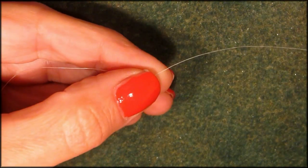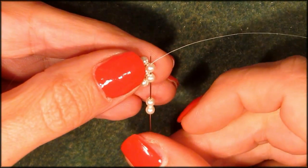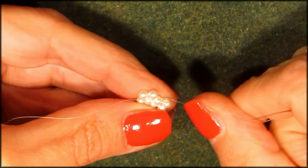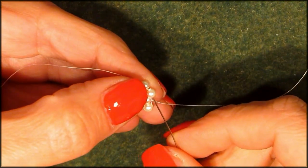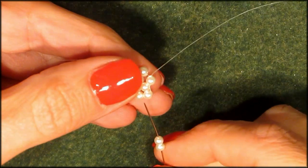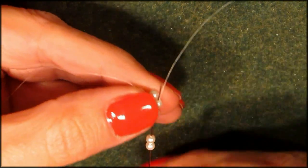Pull that through. Gonna pick up 2 pearls, and we're going to go into the right side pearl right here and into the pearl that you're coming out of, like that. I'm going to turn that so that the pearl that was across you is now on the right side. We're going to go into that pearl. Again, pick up 2 pearls, and these are 3 millimeters, just to make sure that you understand. Go into that pearl on the right side and the pearl that your thread is coming out of.